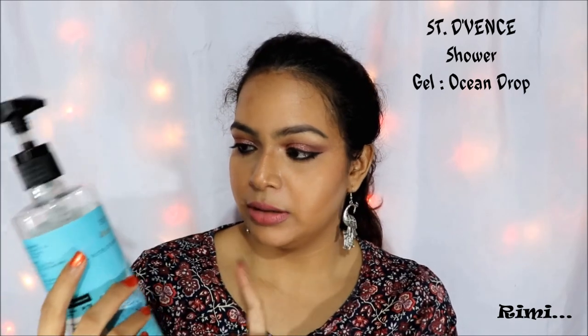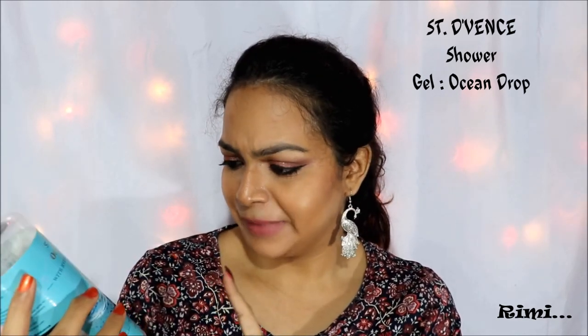The last one I'm going to show you is this St. Divan's Ocean Drop Hydrolyzed Collagen Body Wash. The body wash is completely fine. What I don't like about it is the fragrance. Oh my god, I don't know, it's like salty. It has so much salt, even my loofah is salty, it's smelling salty.